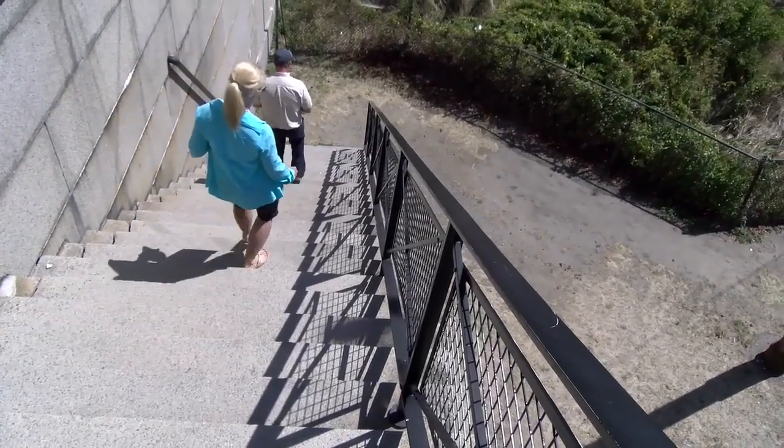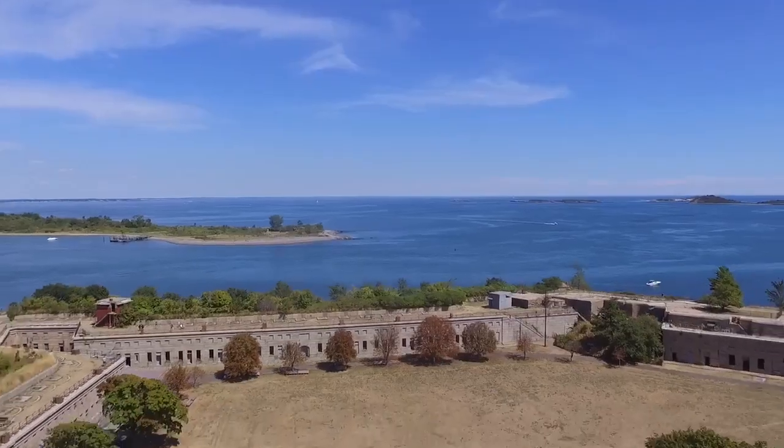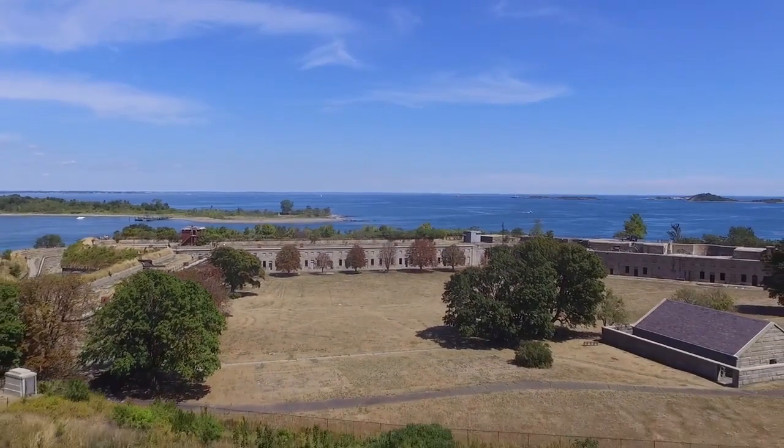Well, we're inside the fort, which is really amazing. You look at it from the outside, you don't think it's this big, but you come in here, it's this expansive area. Looks like a college campus. I know. What is this place that we're in here?